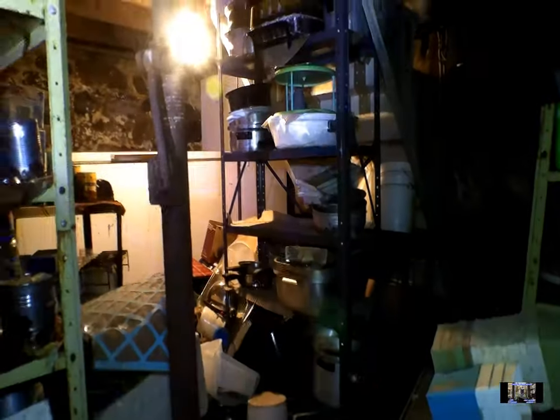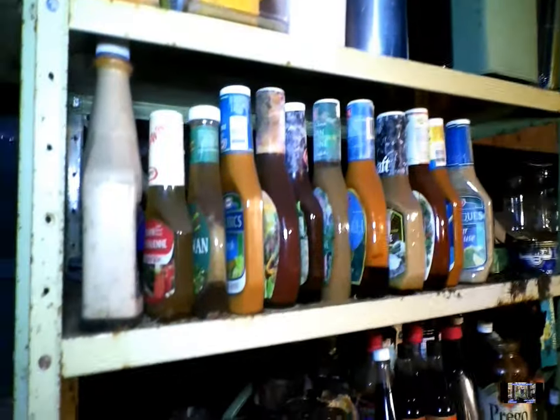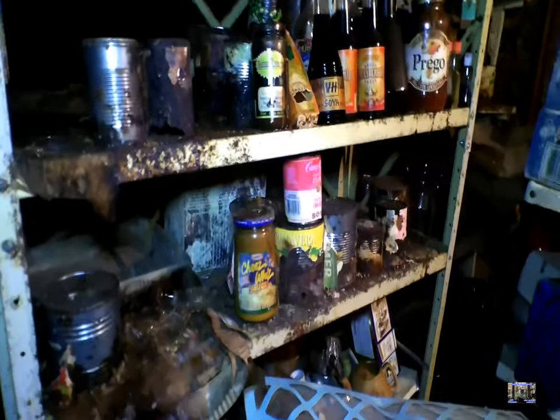Alright. This is one crazy, crazy basement. I didn't show you the back of here. We don't need that for this. Just more stuff. Closer to the food. How long does salad dressing keep for? Nasty.